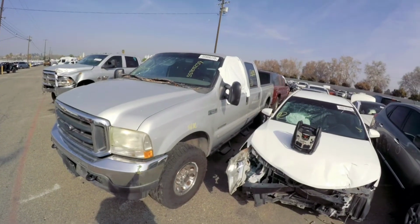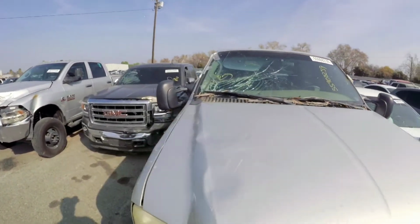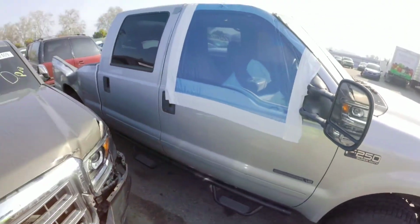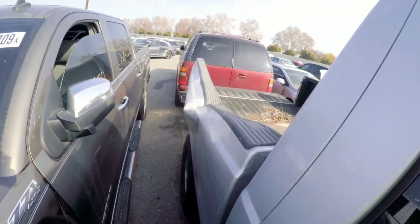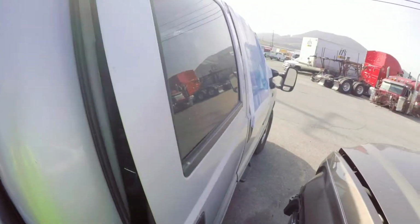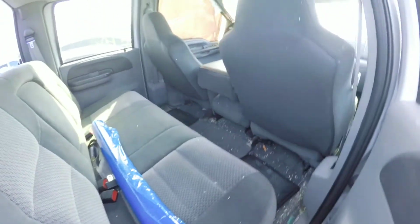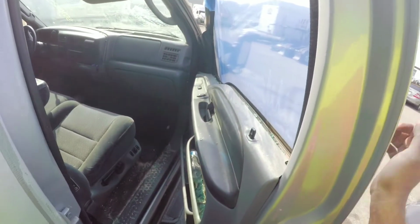Alright guys, so this is a Ford F250 diesel as well. This one looks to be in really bad shape. You can see it looks like a tree fell on it or something. Crushed the whole bed. See that? That was a tree that fell. Interior looks to be pretty disgusting. Extremely dirty. It's got 2 broken windows, broken windshield.